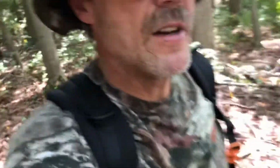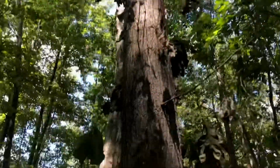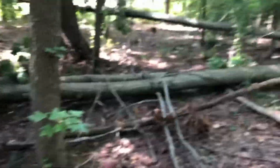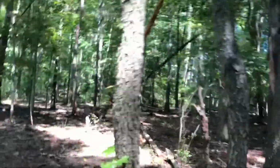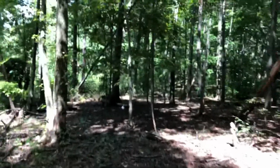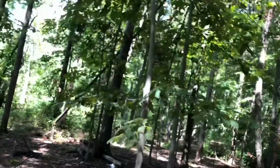But I actually did camp down here before. The tree recently died. I wonder why. It looks almost like it was sprayed with something. Somebody cut some wood here. I saw that a while ago. I came down here.